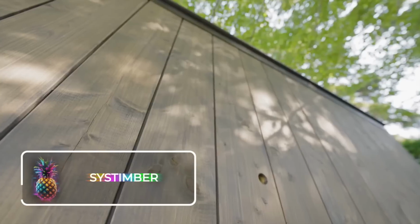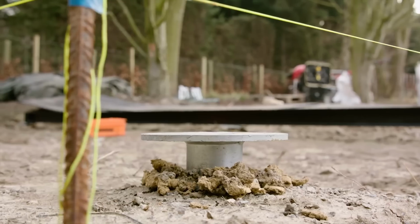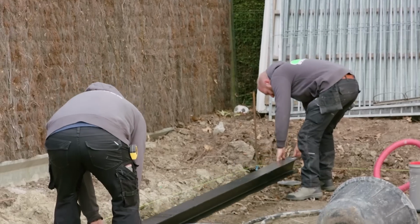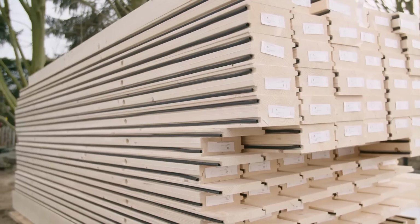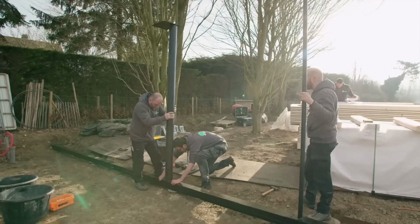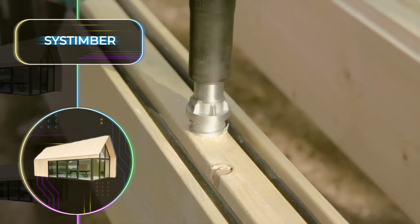Systimber. The UN has estimated the global population will hit 8.5 billion soon, and nearly half of that population of people will still be lacking their own living space. That's where fast, efficient building methods come in, and Belgian company Systimber is stepping up to the plate with a new technology that can help ease this catastrophic crisis.